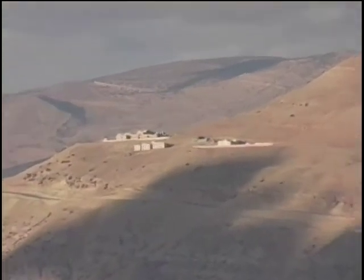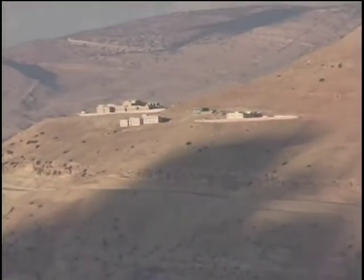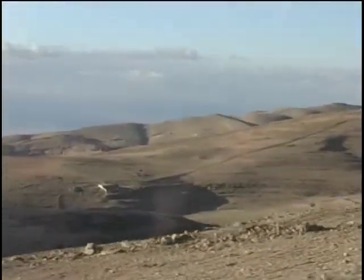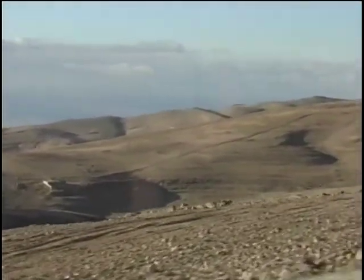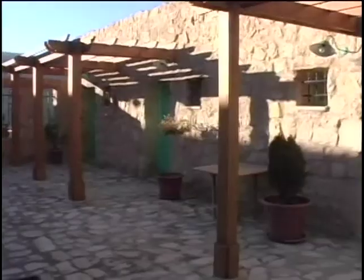This site here is supposedly the site of Aaron's tomb, which is another place you can go to. We did not go. This is our lovely hotel.